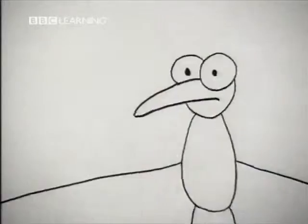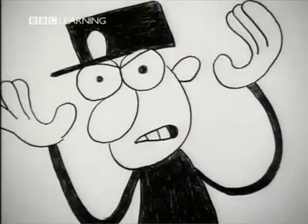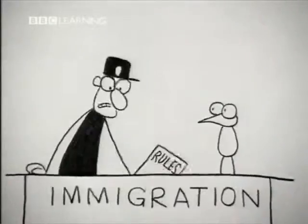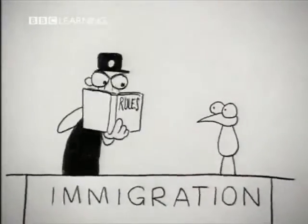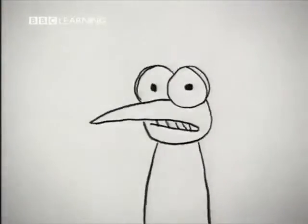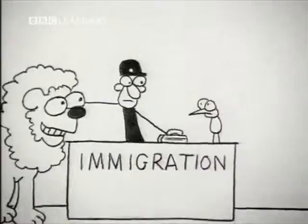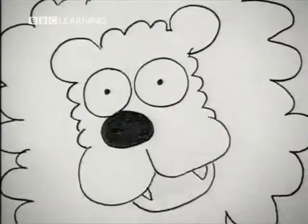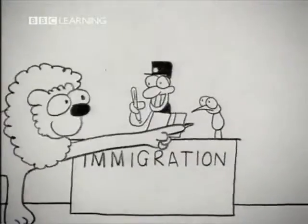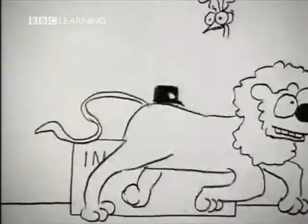Passport, please. What? Passport. Please show me your passport. Passport? I don't need a passport. Everyone needs a passport. Not me. I'm a bird. Birds don't need passports. Yes, they do. Look, it's in the book. From the 1st of January, all animals and birds must have passports. Well, I don't have a passport. OK, you can't enter the country. You must leave immediately. Excuse me. Yes? Do lions need passports? No, lions don't need passports. And what about my friend? And birds don't need passports either, if they're with lions. Thank you very much.